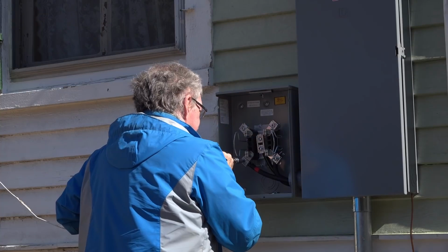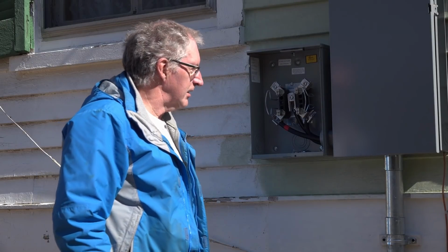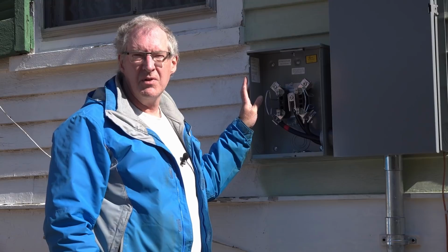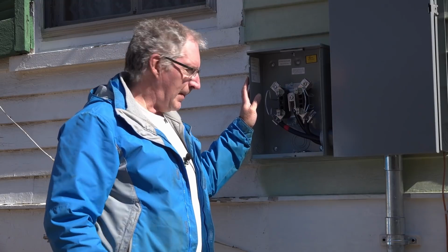Two and three. I know you guys are probably getting tired of looking at electrical stuff. It's a big part of restoration, at least in this case. It's very important for the future of this house that it have a good electrical system, a safe electrical system.